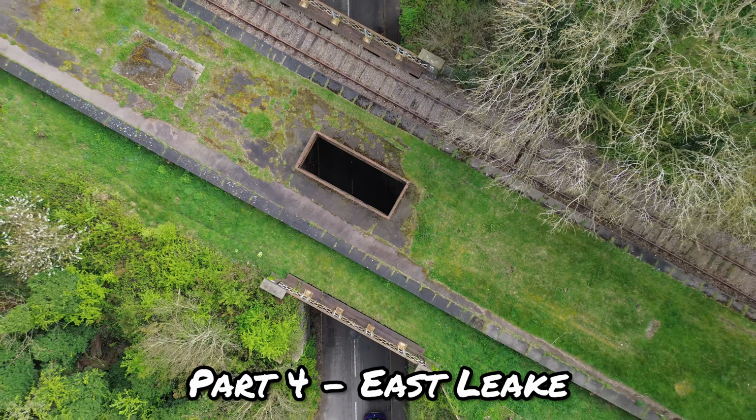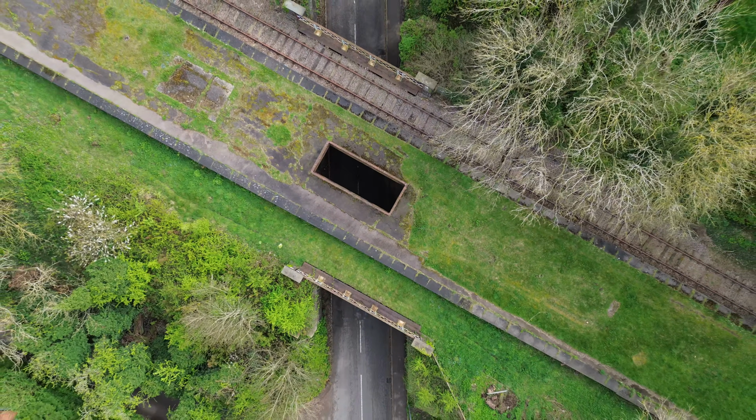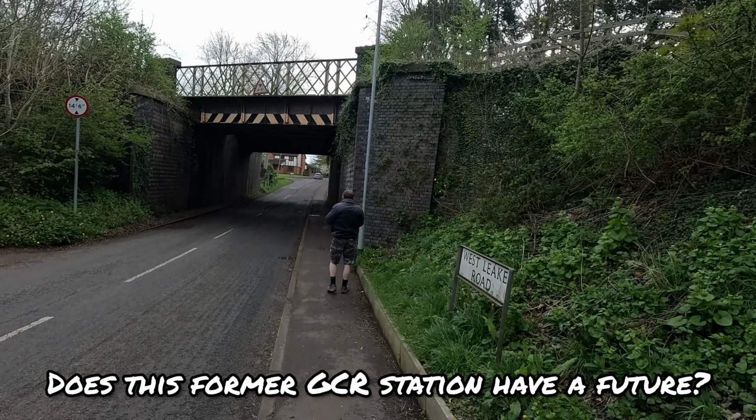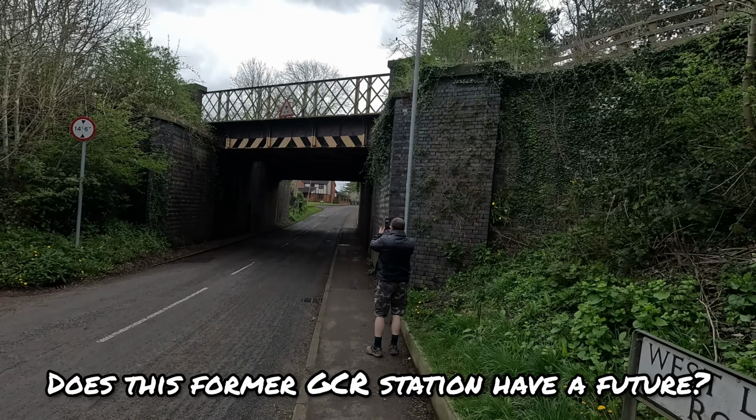Me and Jim are looking at the northern part of what will be the Great Central Railway Reunification. We've headed further north in this episode to the former station at East Leake.